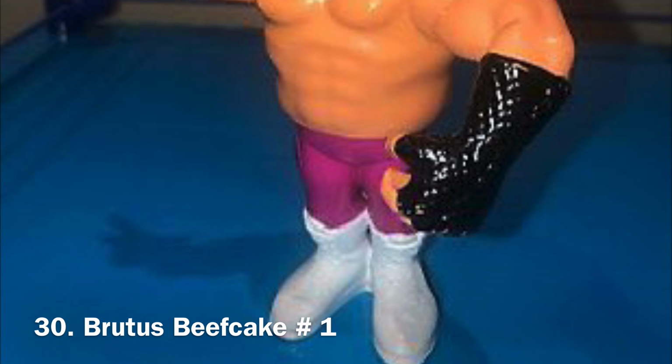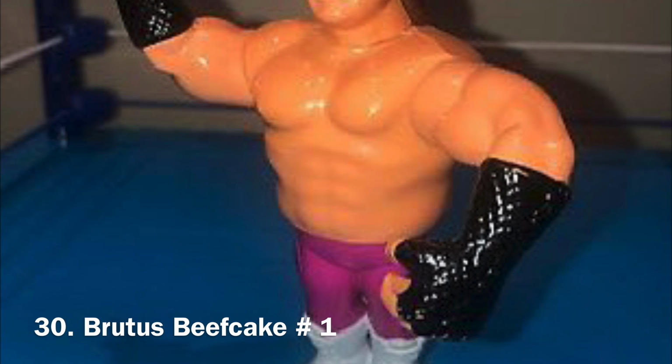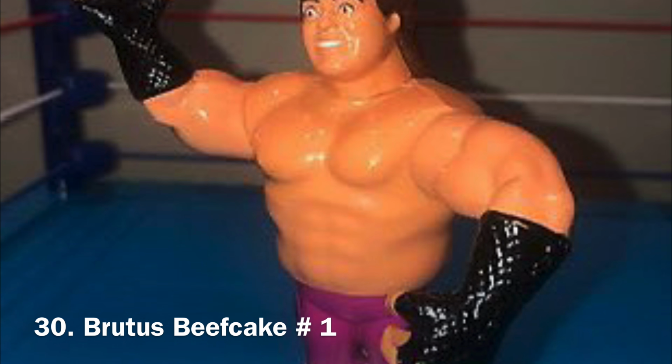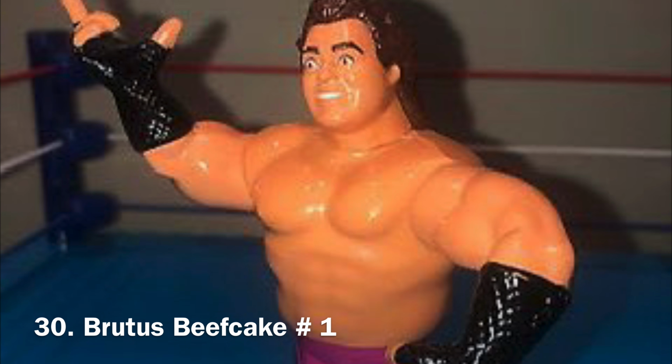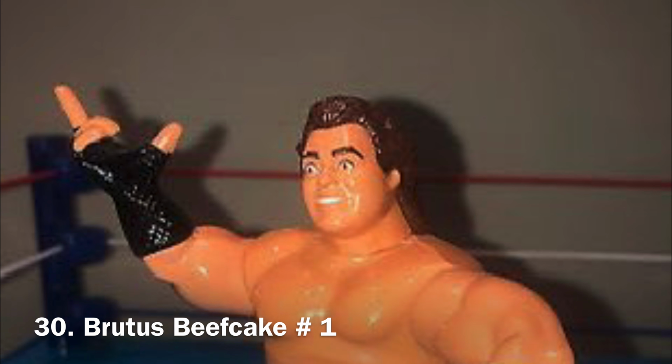Number 30, the Series 1 release of Brutus the Barber Beefcake, he was also in Series 3 with a different mold, is quite memorable. Wearing eye-catching purple trunks, he comes with the removable hedge clippers and can kind of execute a sleeper.